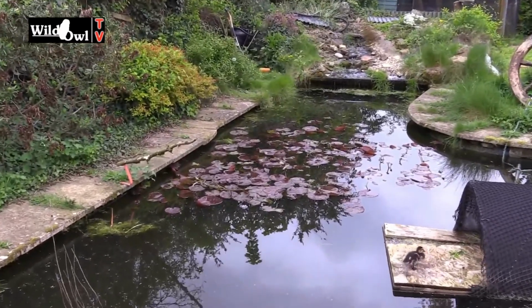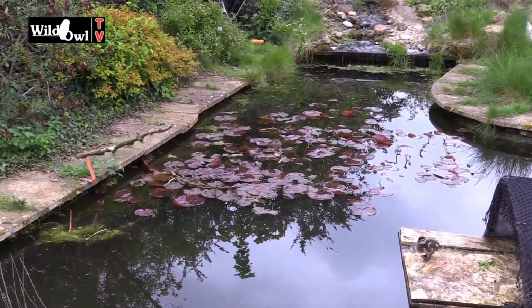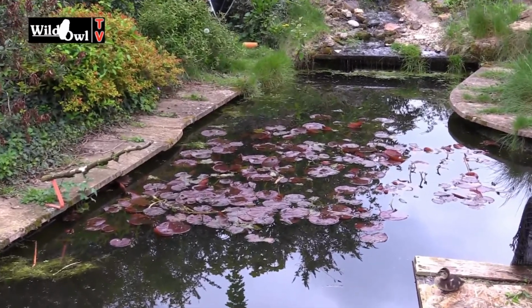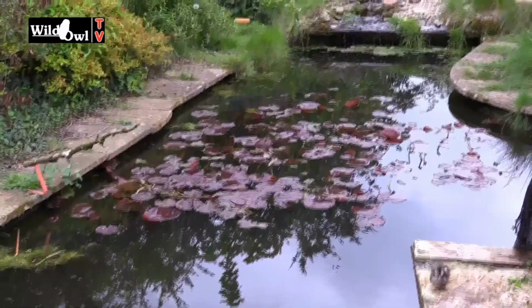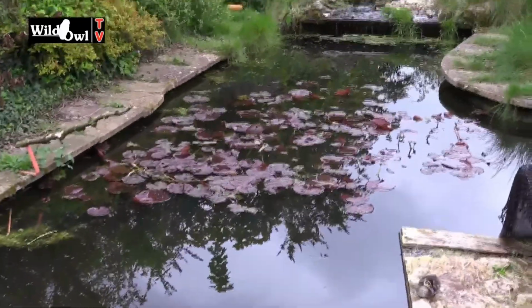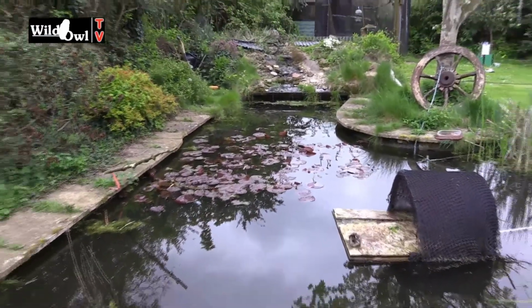The worst thing for an amphibian is to be swimming around in open water and not being able to hide from potential predators. And predators don't always necessarily have to be introduced. Things like great diving beetles will fly into your pond and then they'll start predating on creatures in the pond.